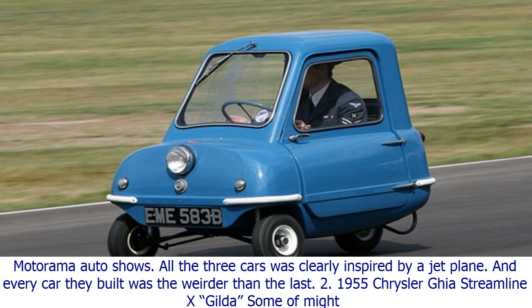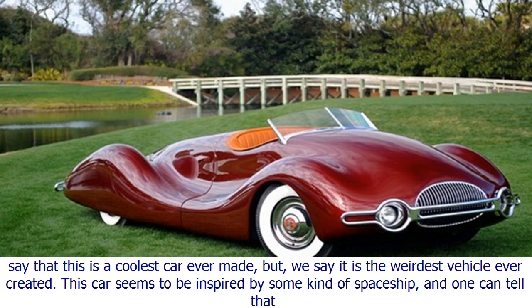3. General Motors Firebird. 1, 2 and 3. The Firebird cars were prototype cars built by General Motors, which were primarily designed to be showcased at the 1953, 1956, and 1959 Motorama auto shows. All 3 cars were clearly inspired by a jet plane, and every car they built was weirder than the last.